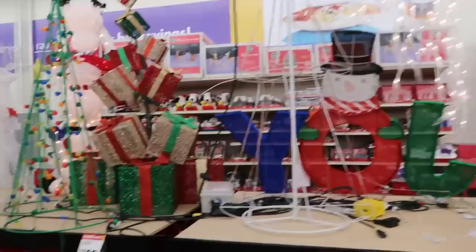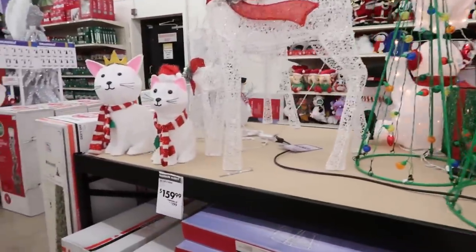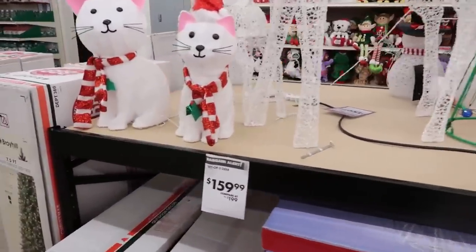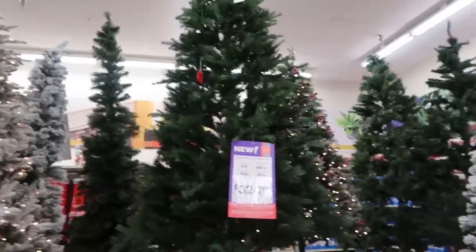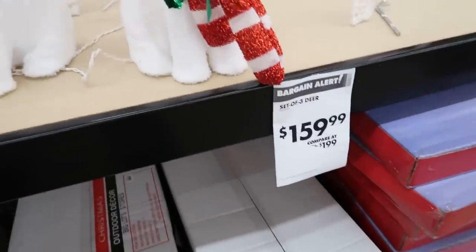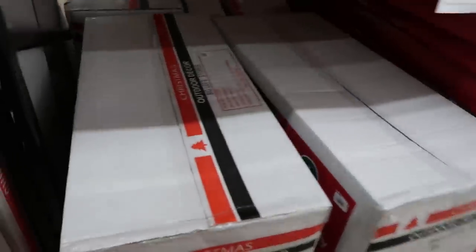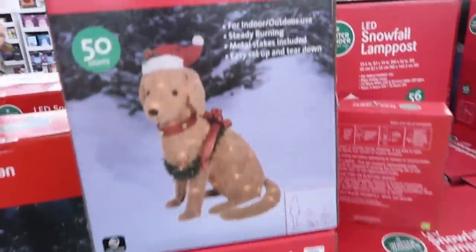And, I mean, I did not know that they had all these outdoor things. And Amelia's going to see the Christmas... You see the Christmas kitties? Those are so cute. And all the trees. They might be individual Christmas kitties. That's the set of three deer. But I don't see the Christmas kitties. That's the deer. We can check the boxes. Let's see if we can find them. We found the dog, so I sent her on a hunt to find the kitties.